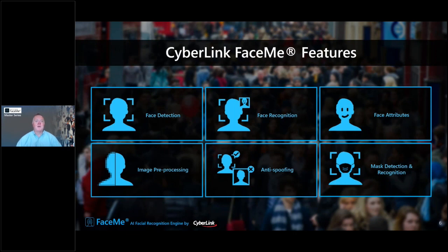We have image pre-processing technology that enhances lighting, image quality, so it minimizes, if not eliminating almost completely, any bias that could be attributed to gender, skin complexion, or others. We have anti-spoofing technology, so you cannot flash a picture or a video in front of someone. And we also added mask detection technology. So are people wearing a mask, wearing it properly over their face? And we can recognize people wearing masks.